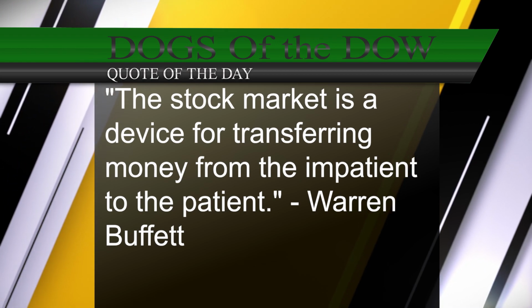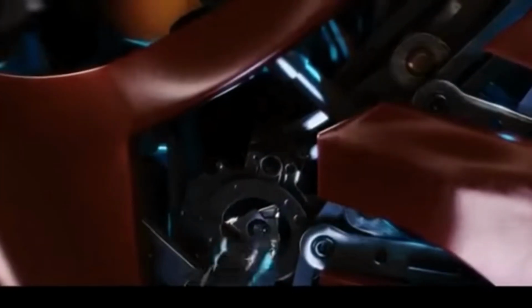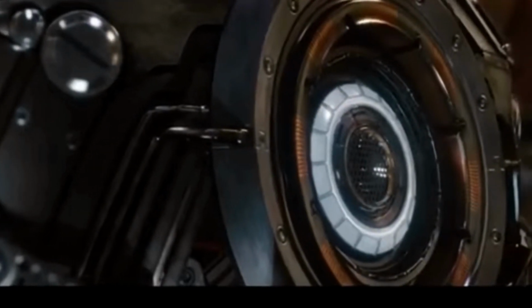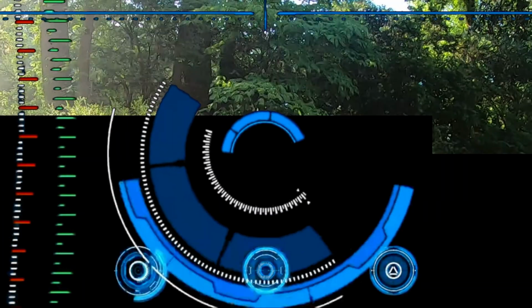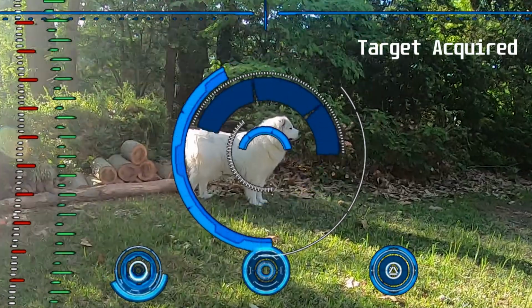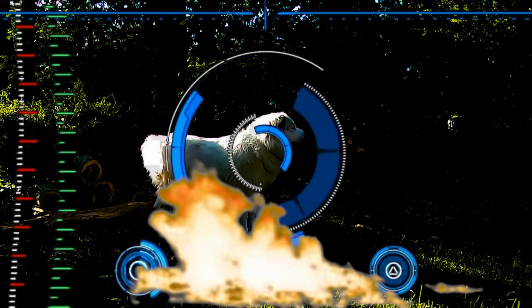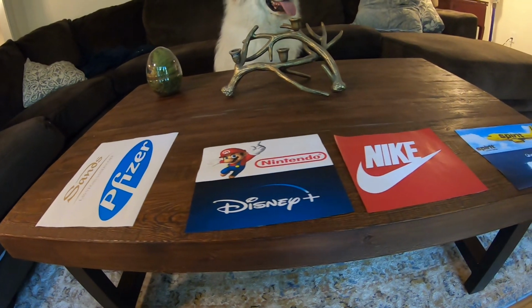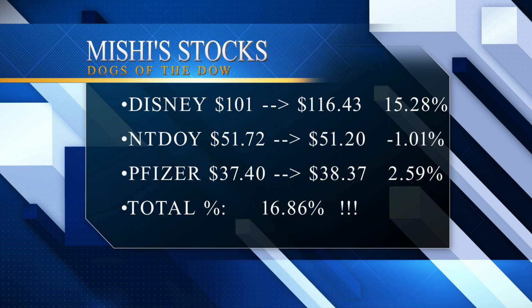Switching gears, if you're following our dog versus man investing challenge, we're going to switch over to that segment now. So I let my dog pick 3 stocks, and I picked 3 stocks. If she wins, she gets to spend a day at a dog resort, and I have to eat a cup of her dog food. All right, let's take a look at Mishi's stocks.